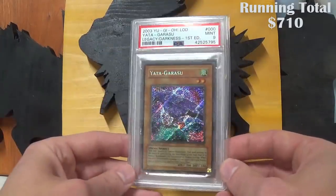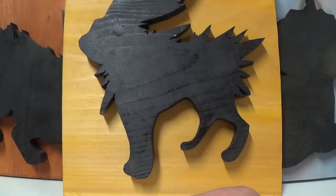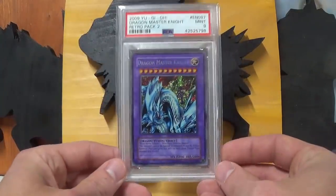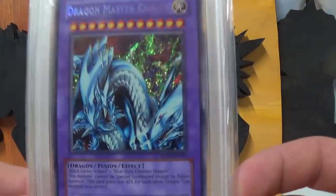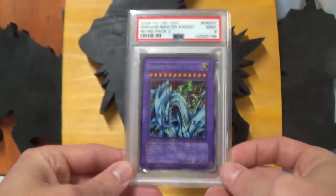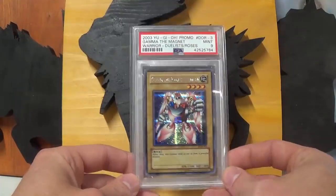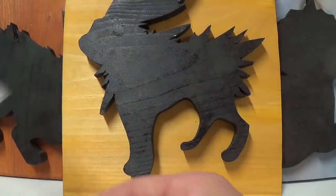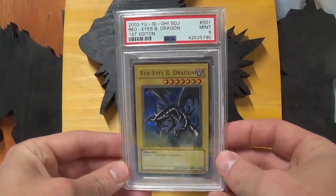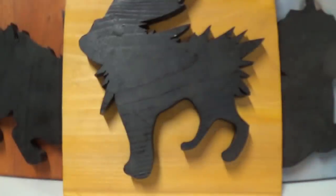Here we've got a Yata, mint 9. Really tough to play card. This is a Dragon Master Knight. Now this one is a reprint, but it's an expensive reprint from the Retro Pack number 2. If I'm not mistaken, it was like a $200 card, ungraded. Then we've got Gamma, the Magnet Warrior, so that completed the 3. And then last but not least, we've got a starter deck Joey, Red Eyes B Dragon, first edition, and it's a mint 9.